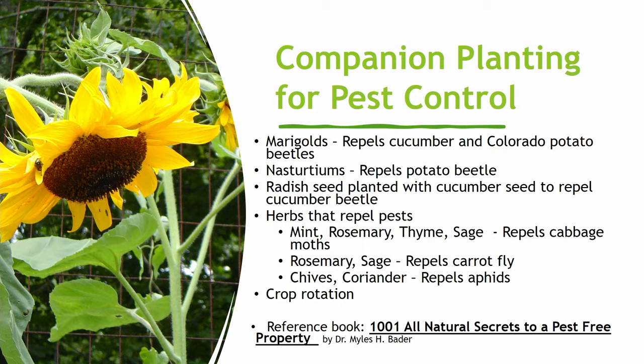We grow a lot of herbs that we sell, and those herbs are also very beneficial in controlling insects and controlling some of the diseases and pests you're going to find on the field. You know, the reference book down there, 1001 All Natural Secrets to a Pest-Free Property. So highly recommend that also as a very good reference book for you.